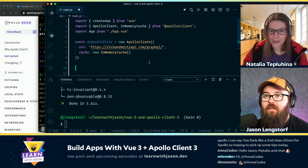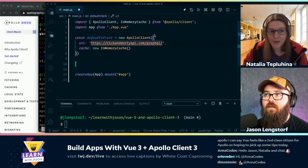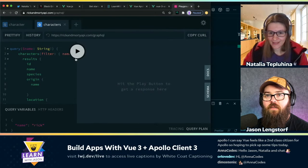Okay. So let me share a link with you to the Rick and Morty GraphQL API. So we will be able to check the playground and show how it works. Let's see, I just copied your link from the code. So here's okay.